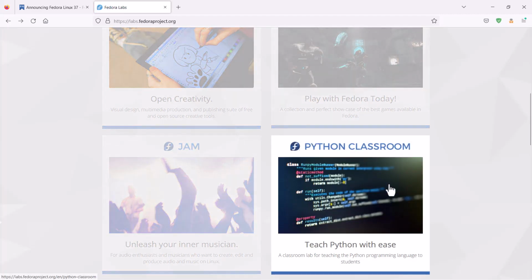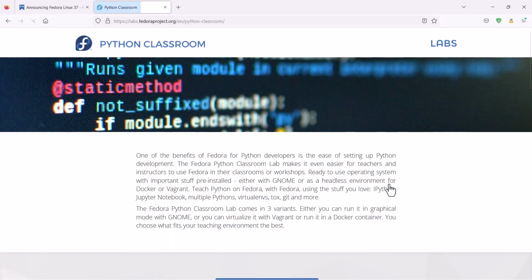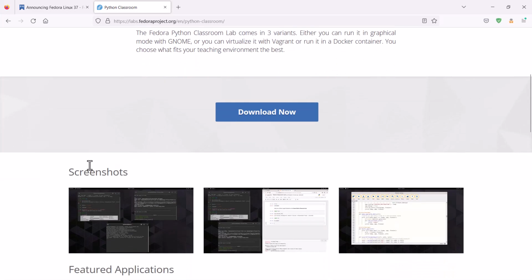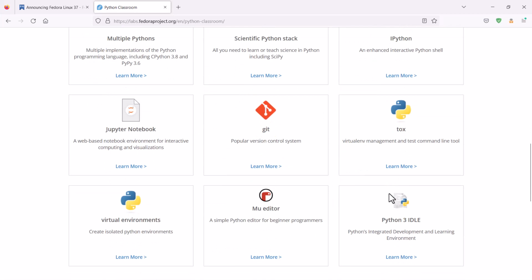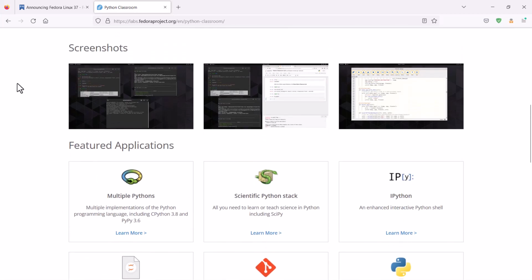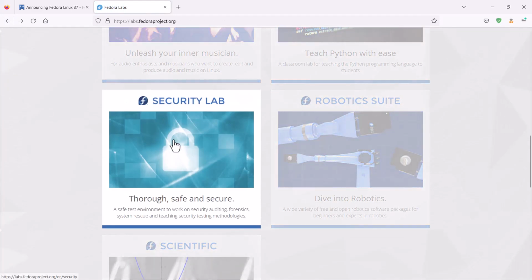And also the Python classroom. Now if you are interested in Python and you want to learn Python with some virtual lab, this lab is perfect for you. You can see these are some screenshots and some featured applications. You can see multiple Python versions, the scientific Python stack, and Git, tox, and virtual environments. So all the Python related things you are getting in this edition. So it's awesome.